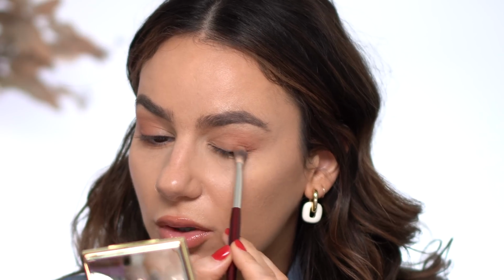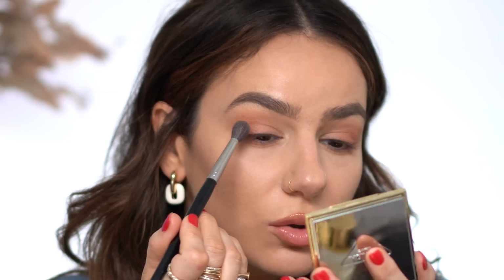I can work with dark colors. I'm just gentle with it. That color blended in so nicely. This is why I like the Prada shadows. It's because they're so easy to work with. I like the tones as well.